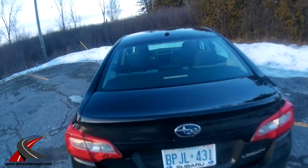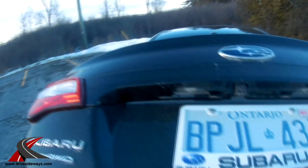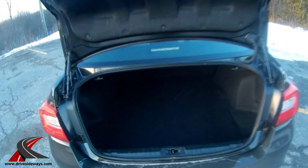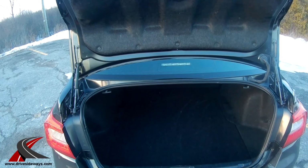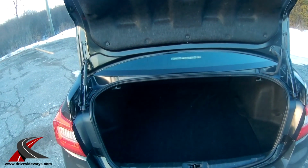It's not as big as the newer Accord or a Camry. They're pretty big, those cars, but it's still a fairly large vehicle, as you can see here. Large trunk. We had a big suitcase, the big ones you put in. You can carry like your whole wardrobe in. We easily fit in there with a bunch of other stuff.